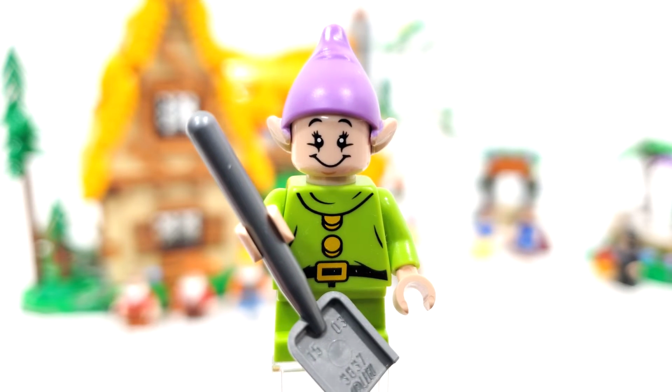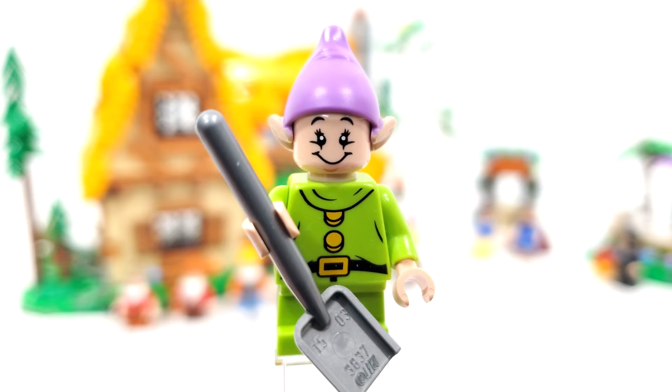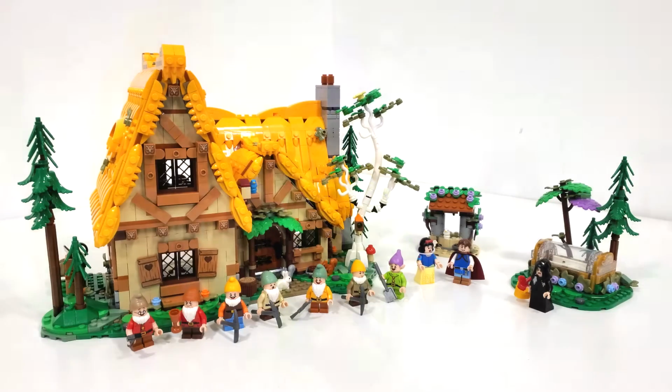Perfect figure. Very happy with all of the minifigures in this set, even the repeats. They just did a wonderful job with the character selection in this set. After completing this set, wow, it's really, really amazing. And also having watched the film while building the last few bags of this set and just seeing all of the tiny details that they were able to cram into this thing, it truly is just amazing.